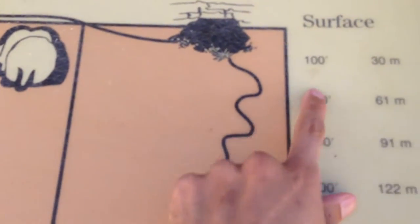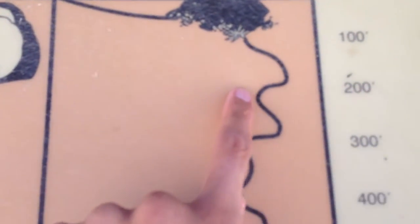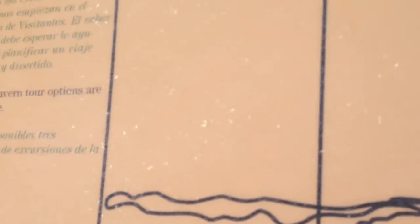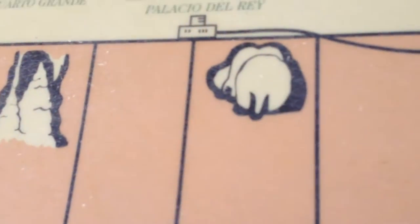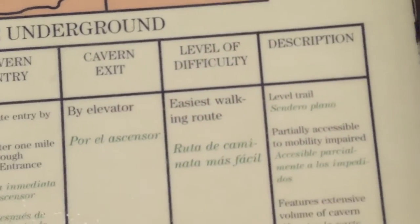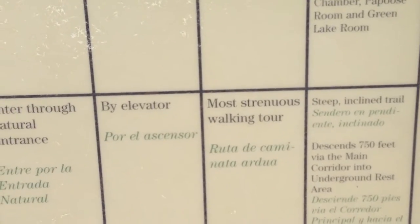And so, you see how you descend all 830 feet, but look at how steep that looks. It's amazing. So this is what we're going to experience. And I think this is called the Bashful Elephant. You get it? That is ridiculous. And look, it says here the easiest route, and then moderate walking, and then the most strenuous walking. I guess that's going in and out of the natural entrance.